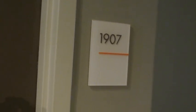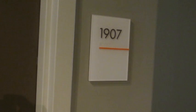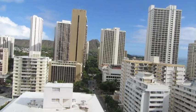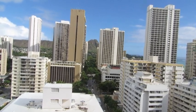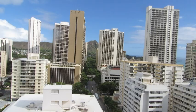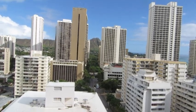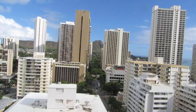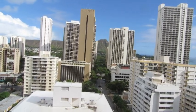Okay, so this is my room, 1907, 19th floor, room number 1907. That's where I am staying. Okay, so this is the view you get from the 19th floor. I am standing in a general area in a balcony, and see the nice view. I really love this view.